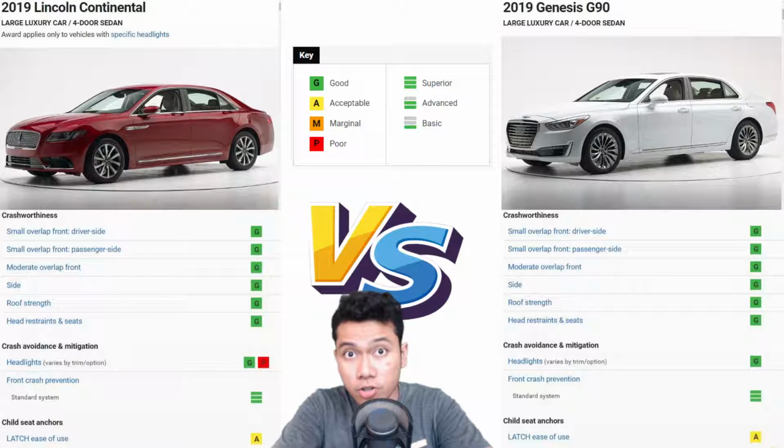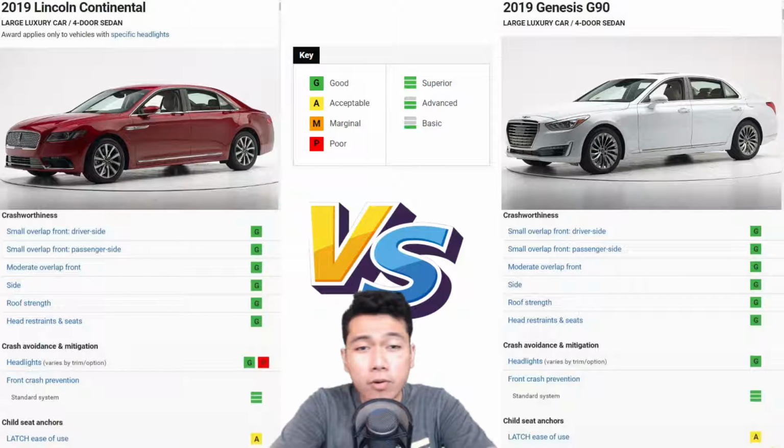That brought us to the conclusion. The conclusion is, both of these cars just killed it with the crash test analysis, with a perfect score overall. I can only see a good score in terms of crashworthiness and crash avoidance and mitigation. Both of these cars perform really, really well.